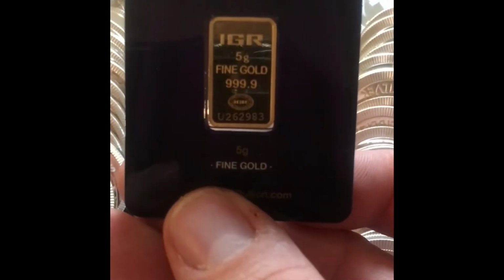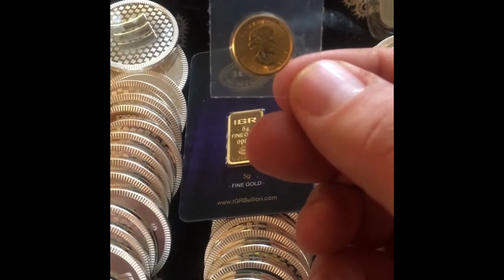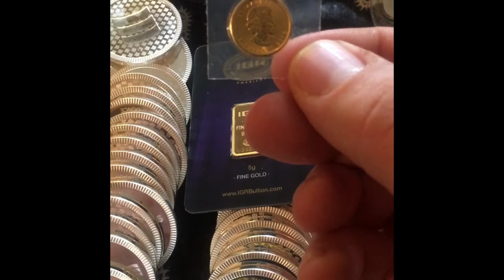And last but not least, I wanted to talk about this little guy. We talked about rounds and coins. This is actually a coin. This is a Canadian maple.